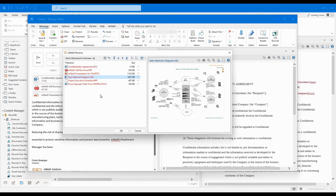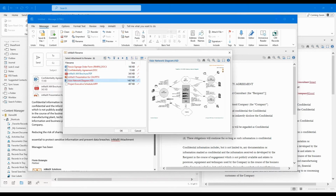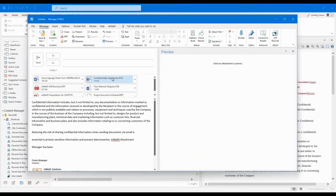Once this is done, if I also need to change the order in which the attachments appear, I can simply drag and drop them to set them in the order I want them to appear in my email, and then just press OK. So you notice now these attachments have been reordered and also renamed.